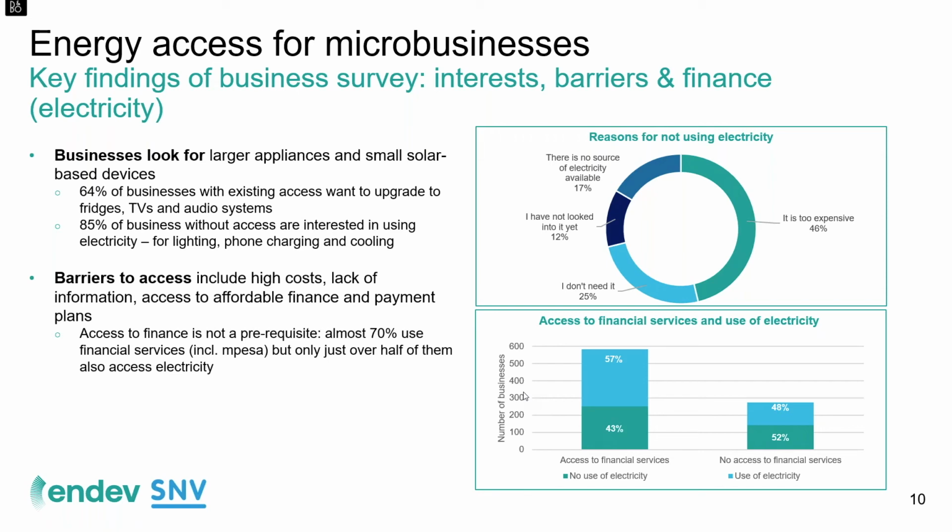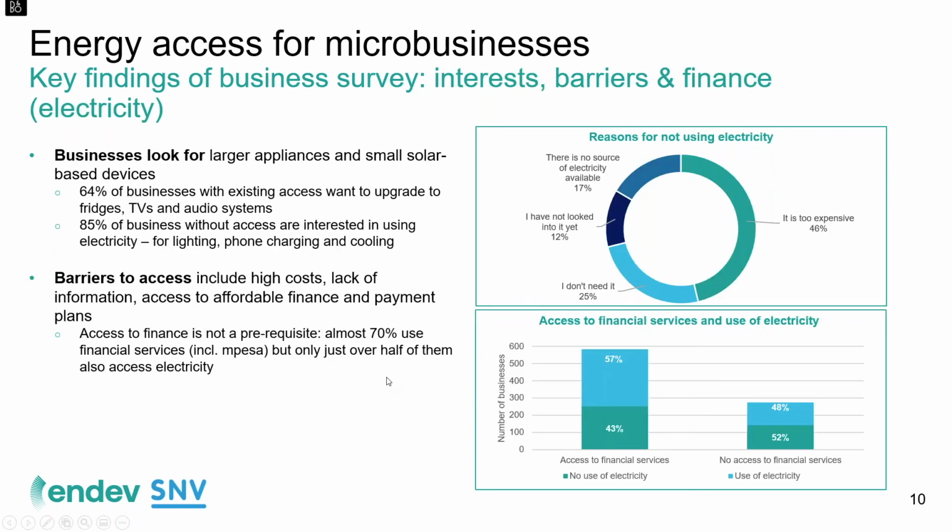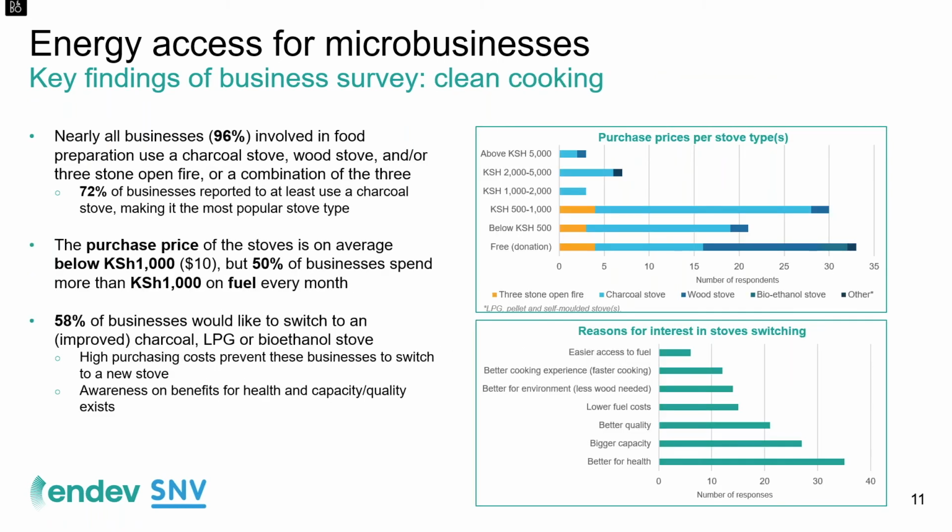So what we found in terms of electricity is that micro businesses in Kakuma get by without electricity access. But looking at the earnings, there are more businesses making over 5,000 shilling per month with electricity than without. So in that step change, it impacts earnings, you could say. Next slide, please. We also questioned those businesses involved in cooking on their cooking practices, expenditure and demand.